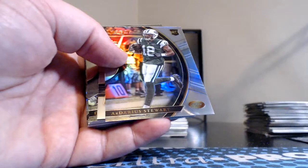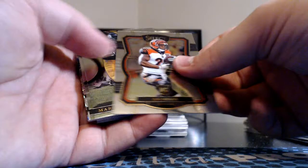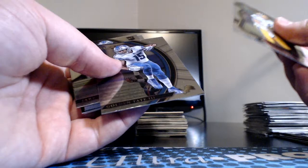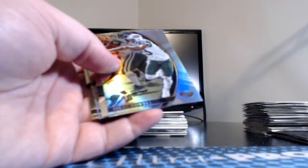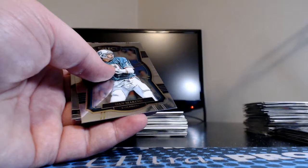Jamal Williams, rookie. Refractor rookie of Darius Stewart. Ed Reed. CJ Beathard. Chris Godwin, refractor of Doug Martin. Joe Mixon, rookie. Cooper Kupp, rookie. Andy Dalton, 29 of 199. Brett Favre, Gerard Davis, Gerald Everett, refractor of Bilal Powell, Jordy Nelson, JuJu Smith-Schuster. Mike Vick, blue Carson Wentz, 98 of 149. Dan Marino, Matt Breida.